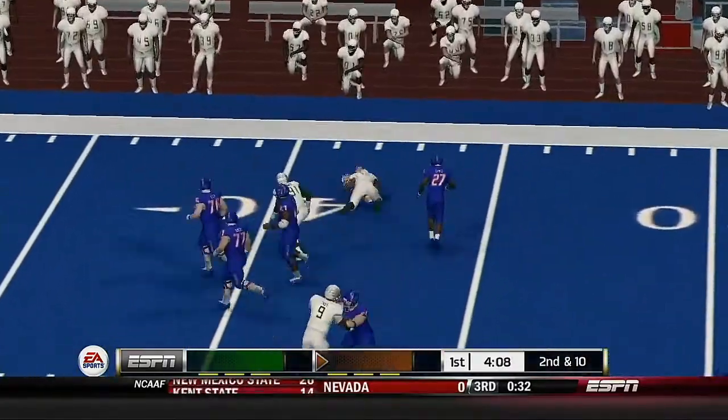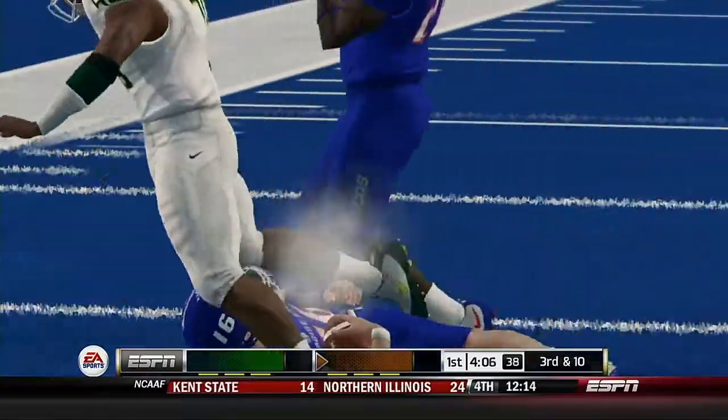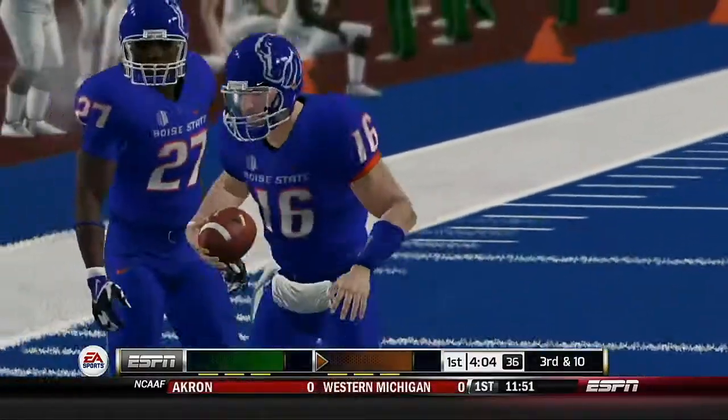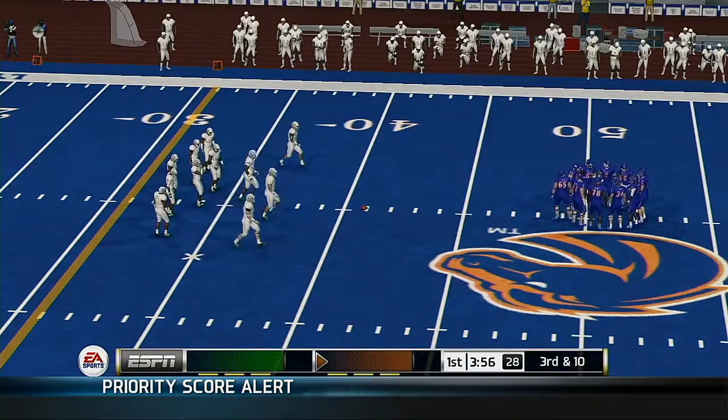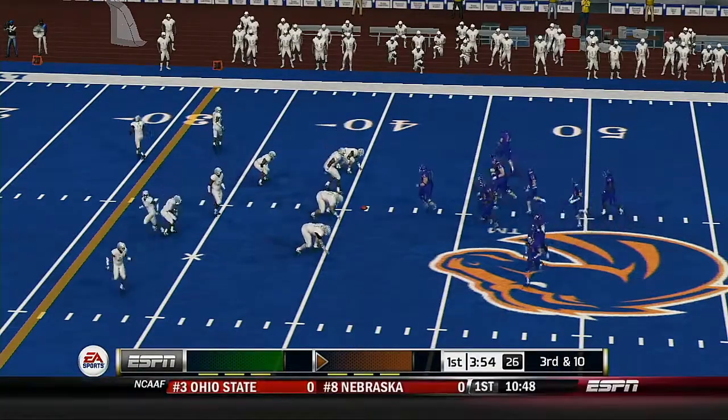He's going to try and scramble. Tackle around the 41-yard line. No gain on the play. Third down. Third down now, and they need to get it down to the 31.